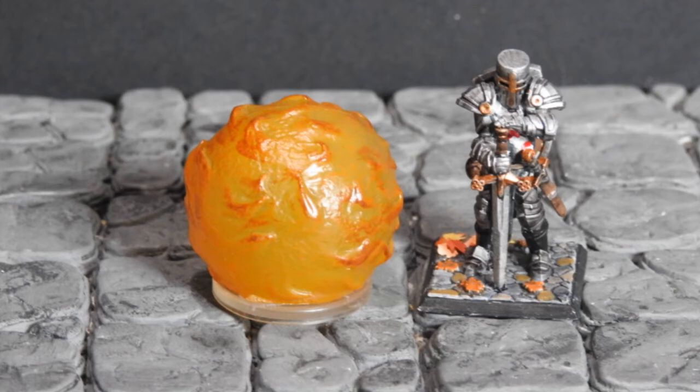Okay, the Flaming Sphere. It's not going to win any awards, this one. I feel it could have had a little bit more flame shaped stuff coming off the top and dancing about, but this just reminds me of a Ferrero Rocher.